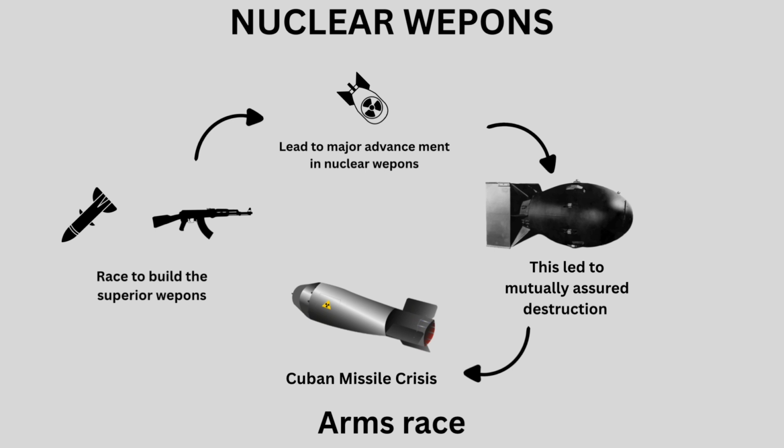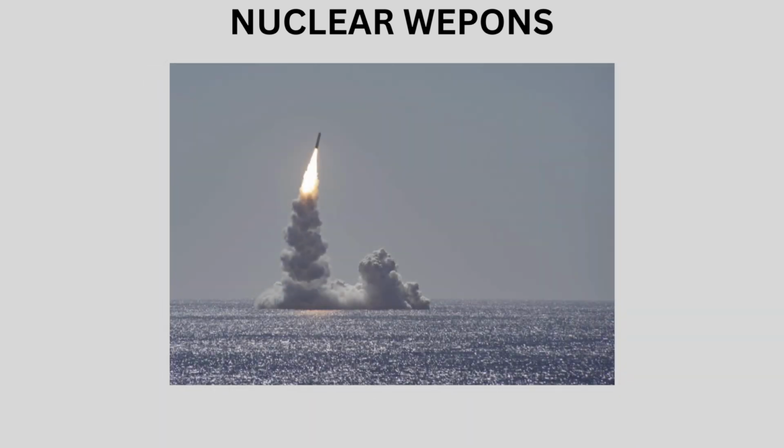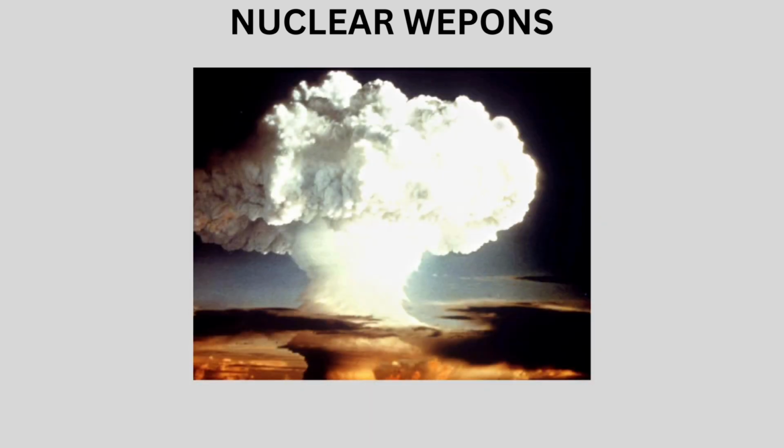Nukes didn't end war. They changed its shape. Great powers stopped fighting each other directly and shifted to proxy wars, sabotage, and spies. Treaties tried to slow the spiral. Test bans, non-proliferation, arms reductions. But today, nine countries still hold nuclear weapons. Modern warheads can be dialed down to tactical kiloton levels or boosted to multi-megaton monsters. The physics hasn't changed. Only the delivery systems and the politics have.